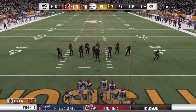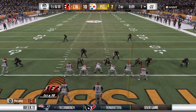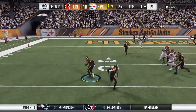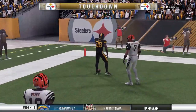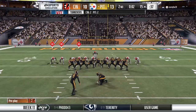Very tough spot here for the offense to start. Now Roethlisberger back into his end zone. And it's intercepted. Sean Davis with a pick. And he brings this one back. It's a pick 6 for a Steeler touchdown.